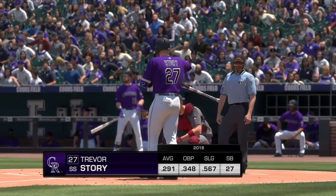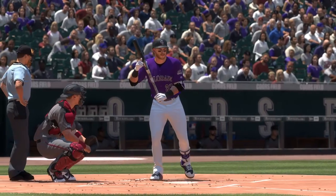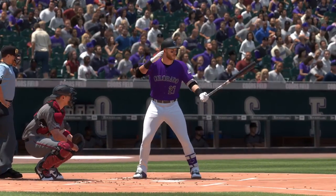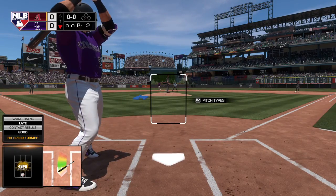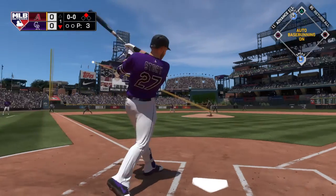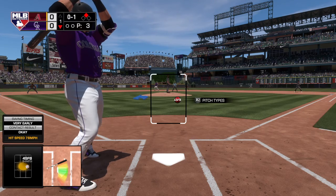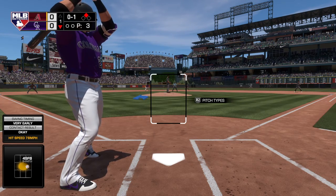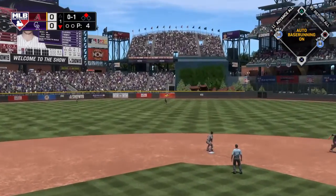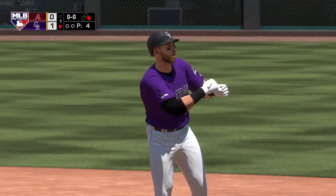Stepping up now, Trevor Story. He'll get to take his first cuts here. First offering on its way. No balls and 1 strike. Here's the 0-1 pitch. Line drive to center field. And that's in there. Base hit. Blackman rounds third and is digging for the plate. And the run will score as the Rockies stake themselves to an early 1-0 lead.